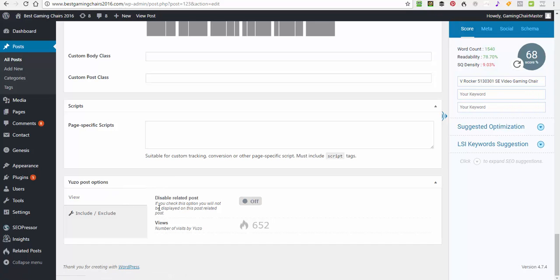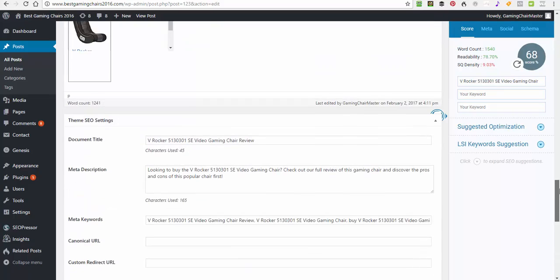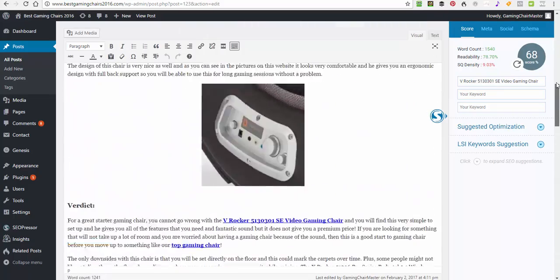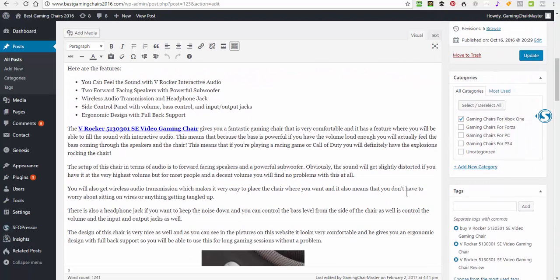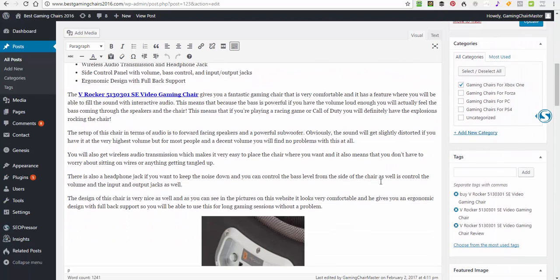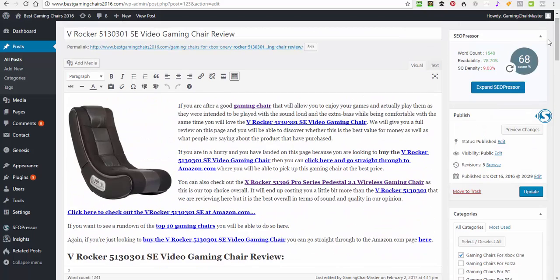This is Yuzu, which is a plugin, but it gives me a lot of options, so I don't even need All in One SEO Pack or Yoast SEO. You can still install it, but I don't strictly need it, and it's got loads of options for the layout. And the great thing is I know that Google's going to see the content, so that's the big thing.